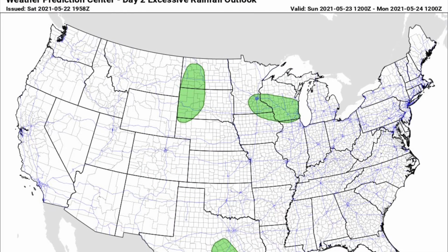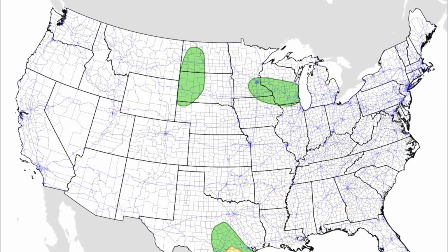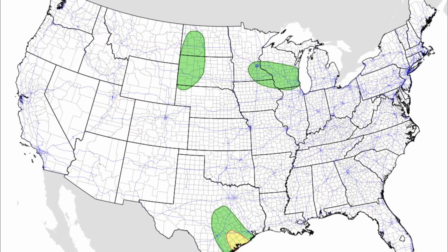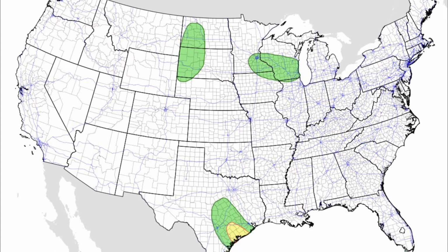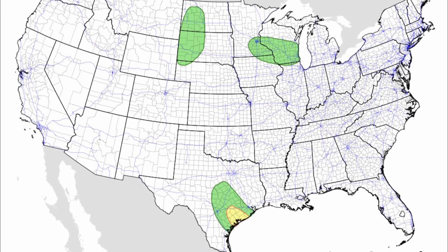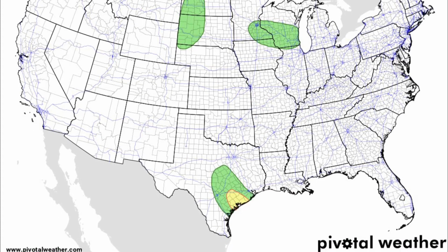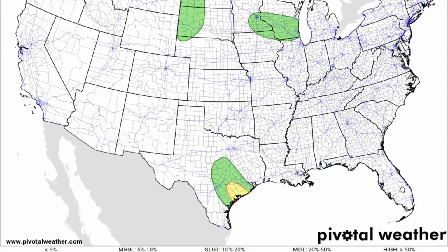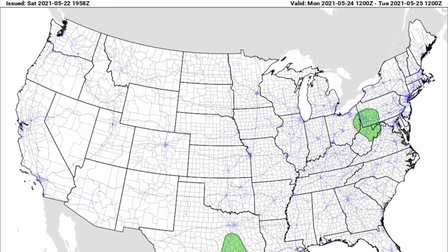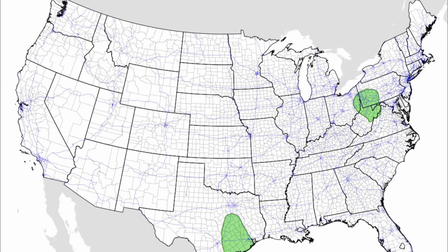Anyways, looking at day 2 for excessive rainfall, we have a slight risk across Texas, marginal risk across Wisconsin, Minnesota, Iowa, Texas, North Dakota, South Dakota, maybe a small area of Nebraska. Again, Texas, another threat for excessive rainfall. They definitely do not need any rainfall right now, and it's still going to come down. This is still a day to be aware of any alerts. If you get under a flash flood warning, take action immediately. Then looking at day 3, we have a marginal risk across Ohio, Pennsylvania, Maryland, West Virginia, maybe a small area of Virginia, and then also Texas.